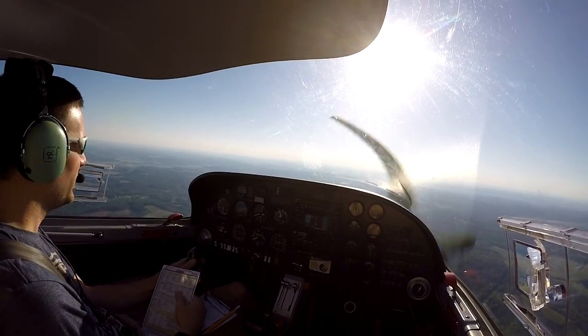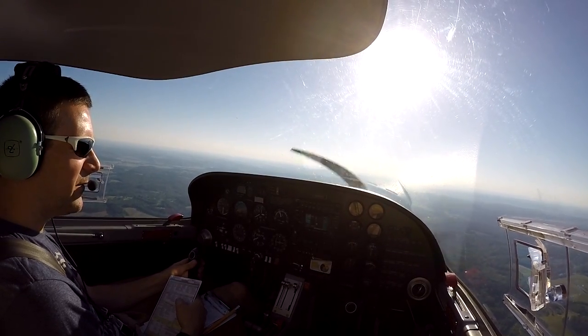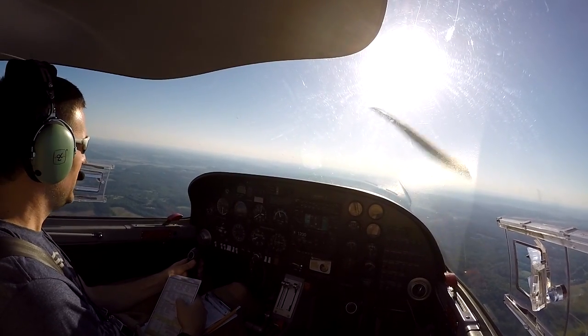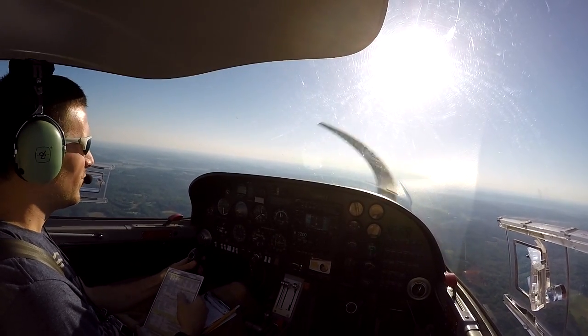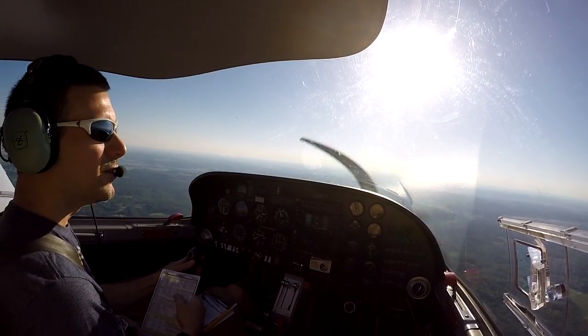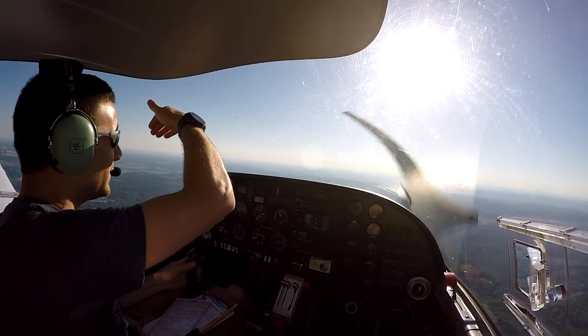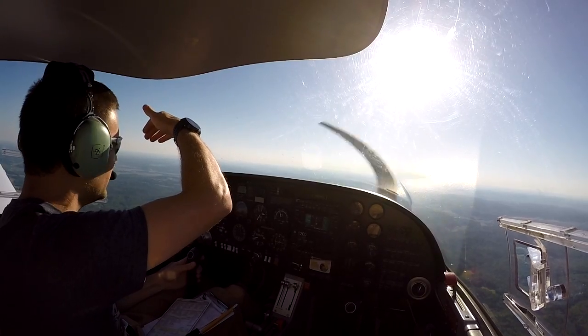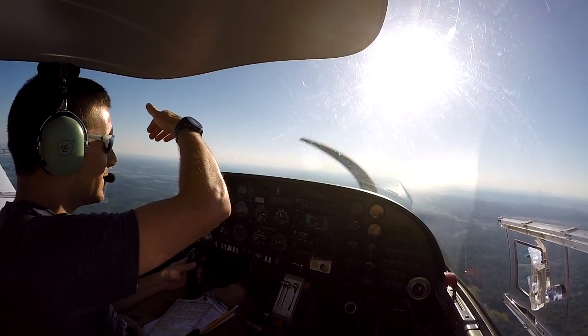We'll make our radio call. Coshocton, Richard Downing traffic, Diamond 454 Kilo Charlie's about 6 miles to the west, inbound runway 22, Coshocton. I currently do not see any hot air balloons. Now you gotta be careful when the sun's shining in your eyes, it's very hard to see anything in that direction because of the glare.